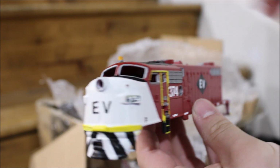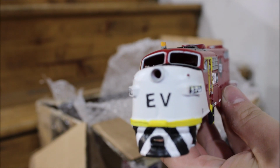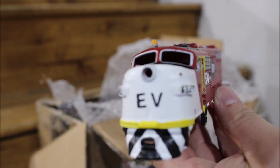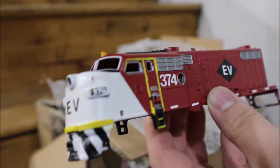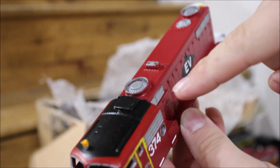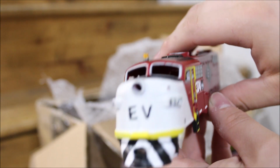Check this thing out. So here's the front end, which just looks magnificent with that black and white striped pilot. No diamond on the white slanted nose, just black EV letters. 374 number boards hand painted there, which just looks really, really good. We also have a beacon light and some nice black roof details here. And then silver fan details and exhaust stack back there, which just look incredible.